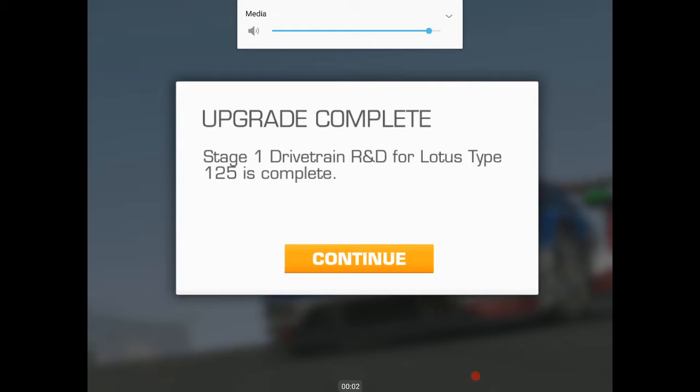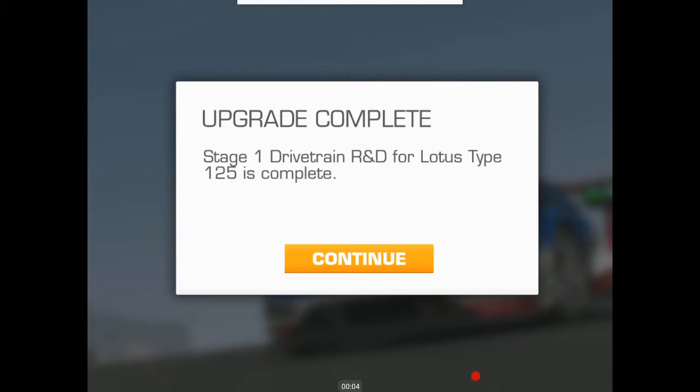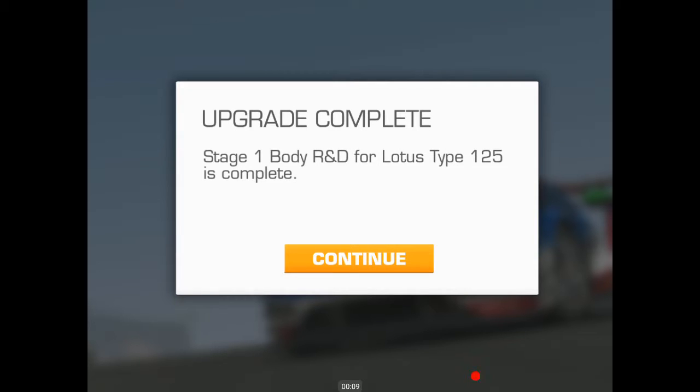Upgrade complete. Stage 1 drivetrain R&D for Lotus Type 125. Stage 1 body. Stage 1 brakes. Stage 1 tires and wheels. 20 gold for the daily reward on the 20th day.